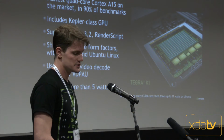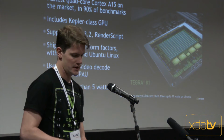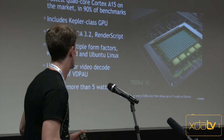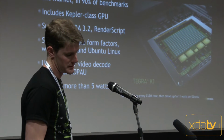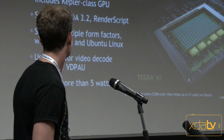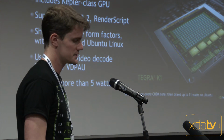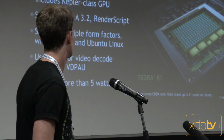So now let's go to the chip that Nvidia has been manufacturing and you've seen on display today and yesterday. Just to give a little bit of a rundown. I'm pretty impressed by this chip, in part because, as far as I'm aware, it's the fastest quad-core chip on the market when you're talking about the ARM architecture. And it's also the only one to include the best that Nvidia has to offer in terms of graphics processing.